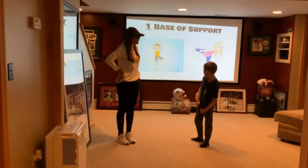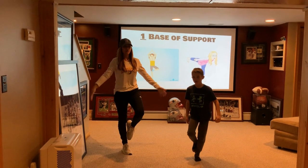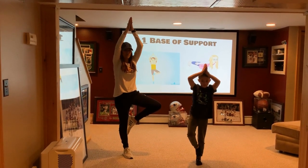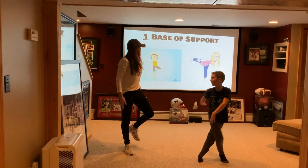And the first one, you want to take your time. You want to get just on one leg. That's all you got to do. You can pick your leg and you're going to slowly bring your arms up to the sky. I'm going to turn my leg out. Drew's going to keep his leg forward. 5, 4, try not to wiggle. 3, 2, 1. Excellent. Nice job, Drew.